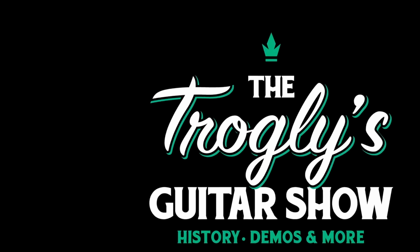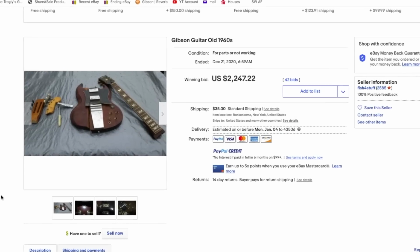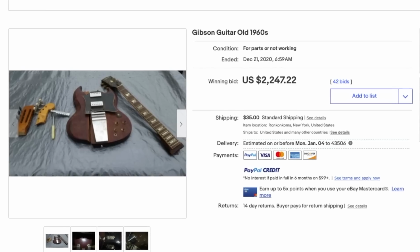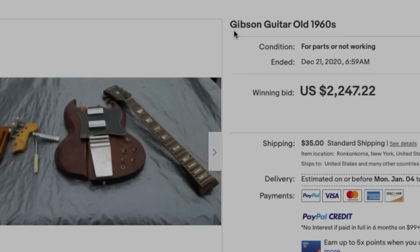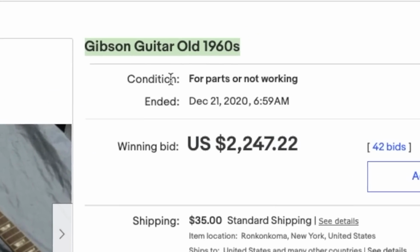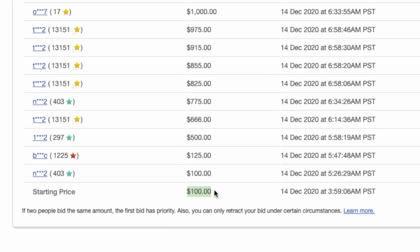I found kind of an interesting lot a couple of days ago on eBay. Now, unfortunately, this auction's already ended, but fortunately for us, now we can talk about why this thing sold for $2,247. Okay, so this auction was listed as a Gibson guitar old, 1960s, as 4 parts are not working, and it looks like the auction started at only $100.